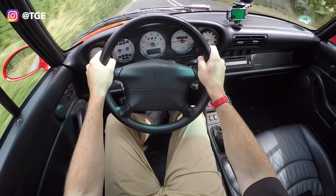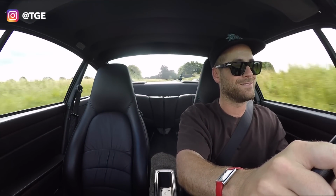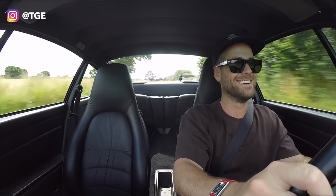Revving up to 6,500 revs before you hit the red line. I want one of these a lot. I think they're north of about 200 grand now. It's a lot of money, and 200 grand buys you a lot of car elsewhere. But can it buy you something as cool as one of these?